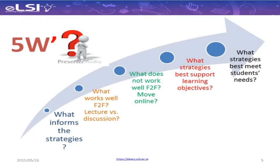What informs the strategies? Because once you have the strategies, you need to ask yourself, why do you have such strategies? And of course, what works well between the face-to-face or lecture versus discussion? What actually can you choose there? Now, what does not work well on the face-to-face, or how can you move online? What strategies best support the learning objectives? These are the questions that I'm asking in trying to address that. And what strategies best meet the student needs in the process?